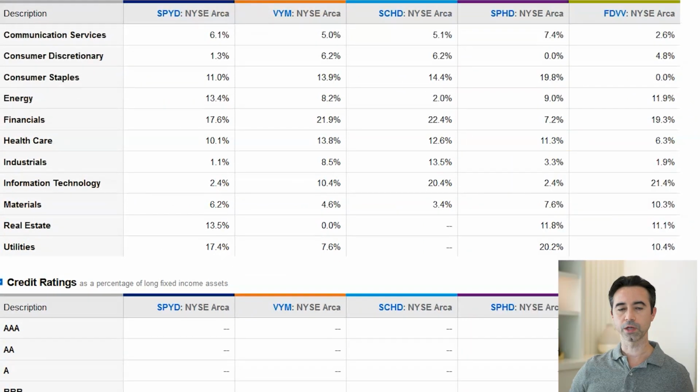Next up, I want to take a look at the sector weightings. Let's see how these are looking. I do like to see which of these have the highest sector weighting. So financials and utilities are higher weighted in SPYD. That's interesting. VYM, financials is the highest weighting with a 21.9%. SCHD, the highest weighting is going to be financials.